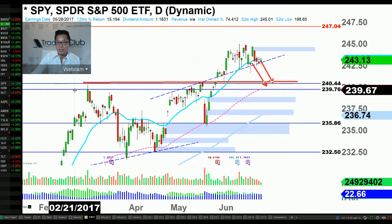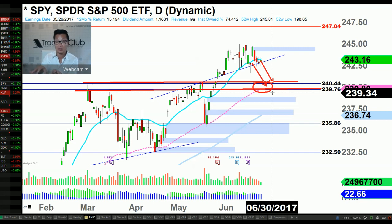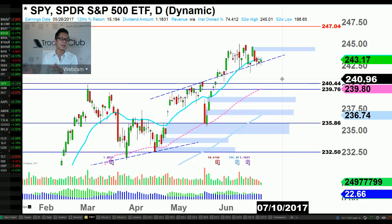I'm going to be seeing if we can get to about 240, 239, where the 50 MA is residing. If we see those levels become a potential support, I'd possibly look for an opportunity to add more. So the minor term is just kind of neutral at this point, but in the intermediate term and primary term, we're still bullish.